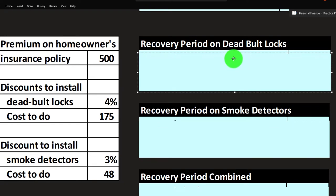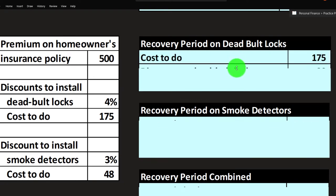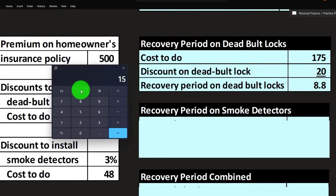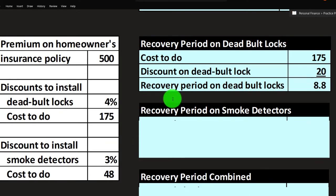So we've got the recovery period. When am I going to get paid back for those deadbolts? Well, if I did the deadbolts, I've got $175 that I have to put down up front to buy those dang deadbolts. And then I'm going to say that that's divided by $20 on the discount. So $175 to install it, divided by $20 savings. It's going to take us 8.75 recovery period on deadbolts. So 8.75 if that's our yearly savings. So it could take us some time, just with regards to the discount on them, to recover.